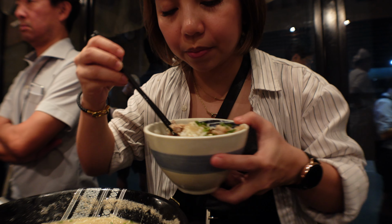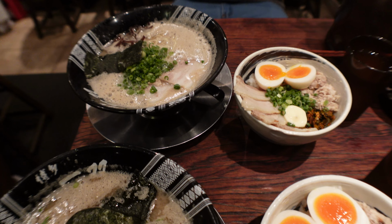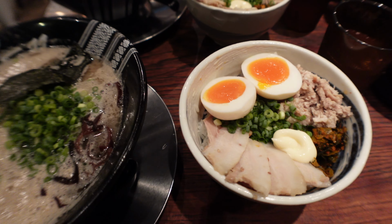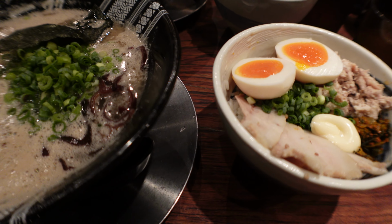Definitely a ramen na kakaiba siya. Hirap i-describe. Nakakaiba siya and I think kung hindi mo trip yung medyo seafoody na taste, baka hindi to para sa'yo. Ito guys, napakasulit niya kasi ramen plus rice is just 1,000 yen. I think kung hindi ka naman masyadong malakas kumain, pwede ito pagsaluhan ng dalawang tao.